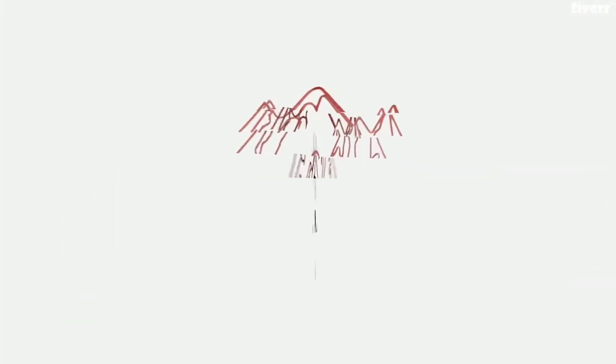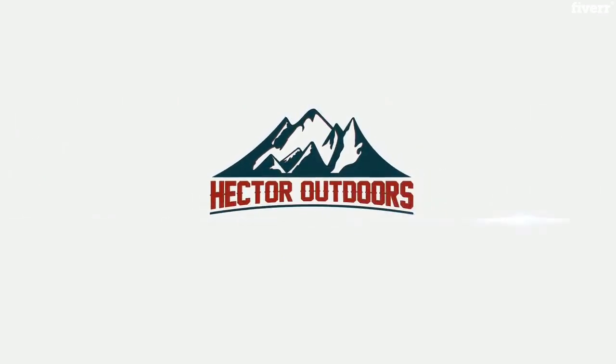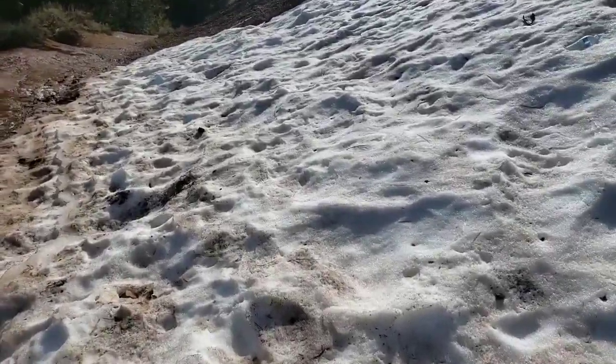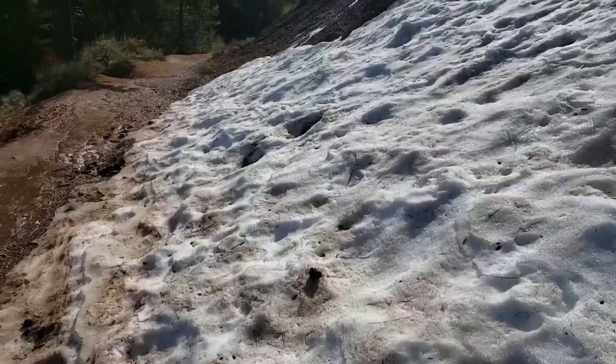Bighorn Mine. I'm gonna go check that out, and if I have enough time, we can go check out Tom Vincent's cabin. Check this out. There's still a lot of snow on the trail.